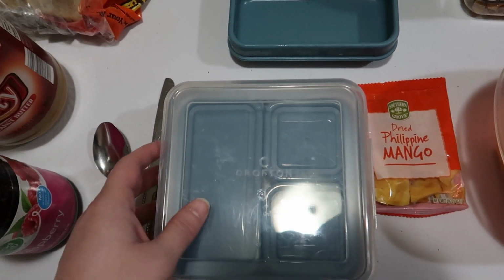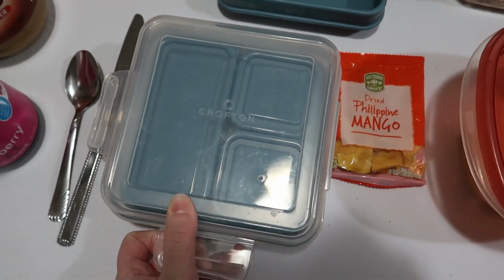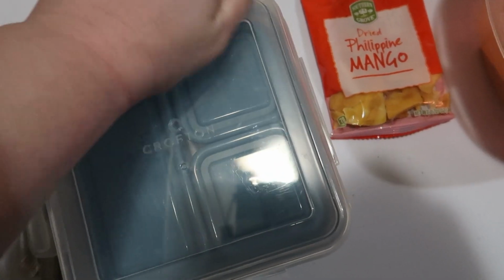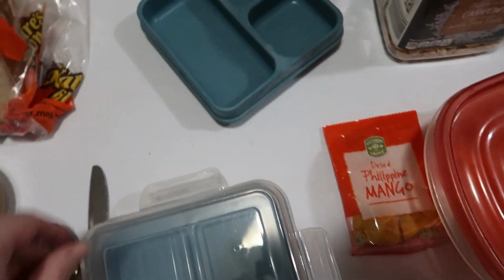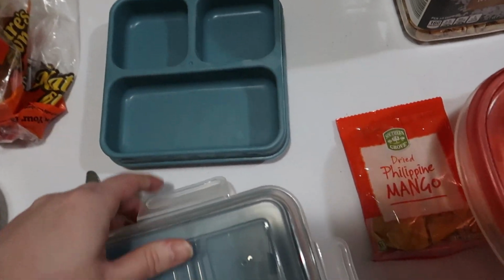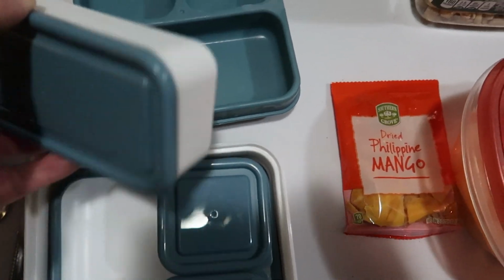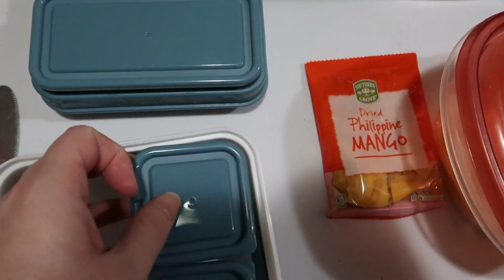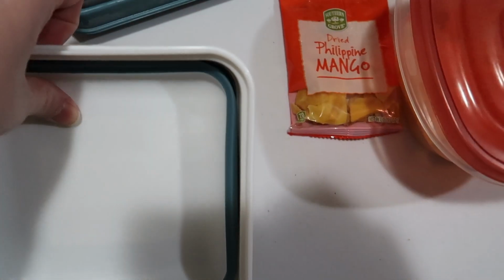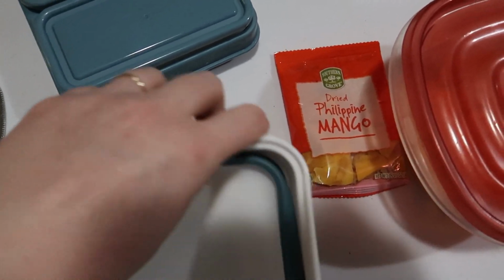This is another Aldi's find. This is one of my favorite bento boxes that I have seen. It's their Crofton brand, and it snaps on all four sides. But what I absolutely love about it is, you see this piece separate. This is actually an ice pack. I just pulled it out of my freezer. So you can take this ice pack and put these containers inside of it, which cools the containers on top. And like the other ones that they have that are collapsible, this one is also collapsible.